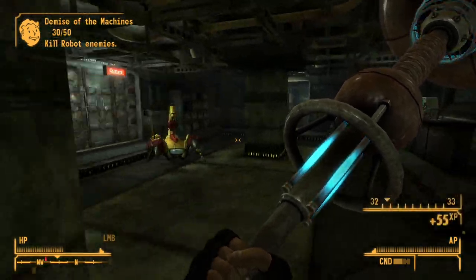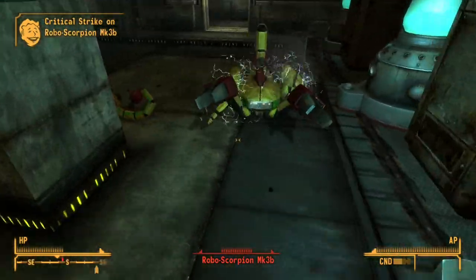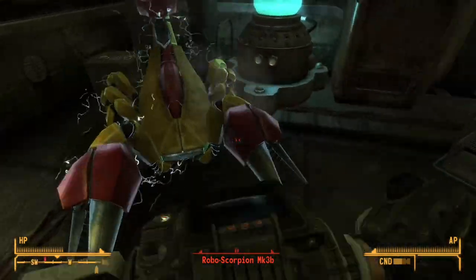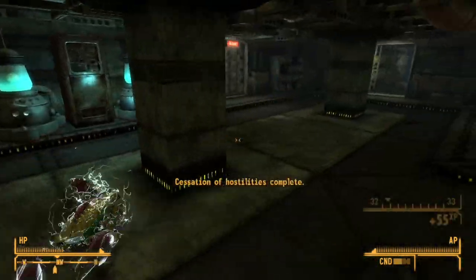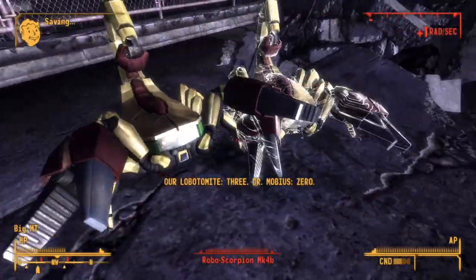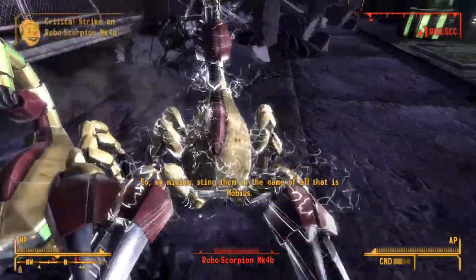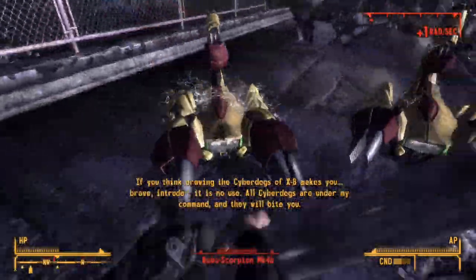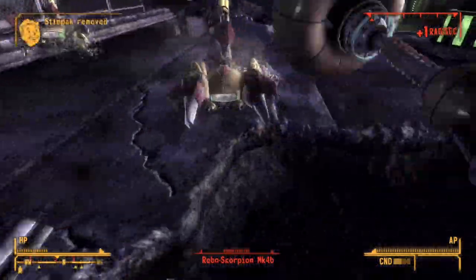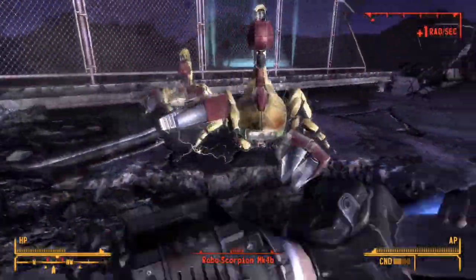That one exploded. Let me dodge between. Injecting Stimpak. Robo Scorpion, attack! Cessation of hostilities complete. Got wrecked. There's gonna be more out here. I know it. Just watch. Time to fight. Robo Scorpion, attack!